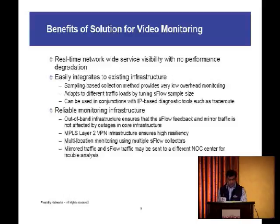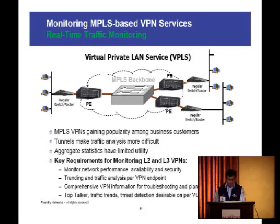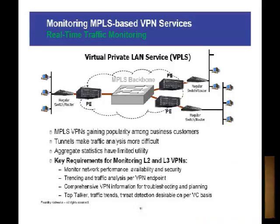So going on to the next topic, using MPLS VPNs. In an MPLS VPN network, more and more business services are moving towards MPLS-based VPNs. It could be layer 2 or layer 3 VPNs. But the challenge here is that the customer traffic is all aggregated together into a single tunnel, and any aggregated statistics that can be taken from the tunnel are not very useful.